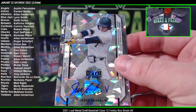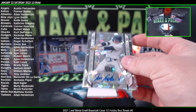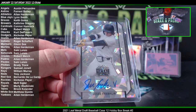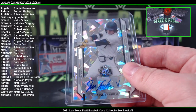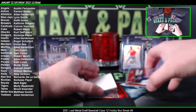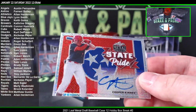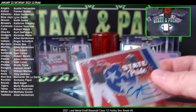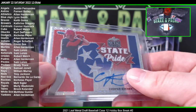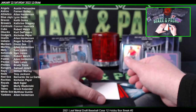Crystal of Jesse Franklin. Silver Crystal of Jesse Franklin. Let's see, Jesse Franklin, the Braves. That's going to be Keith. Blue State Pride, Cooper Kinney. Cooper Kinney Mojo State Pride, red, white, blue. Tampa Bay Rays, and for William Murray.